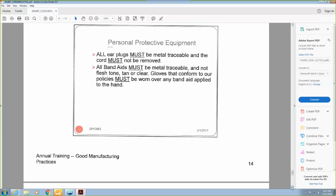Personal protective equipment, earplugs. You will be issued metal traceable earplugs. They have to have a cord on them, and it's very important that you don't just grab some earplugs you may have at home, or maybe earplugs you used on a different assignment. Those are not approved for Flowers Bakery. It has to be a metal traceable earplug, and those will be company issued there at the plant. And it's very important that you always use those earplugs and not bring any from home, or try to remove the cord, or do anything different with the earplugs.